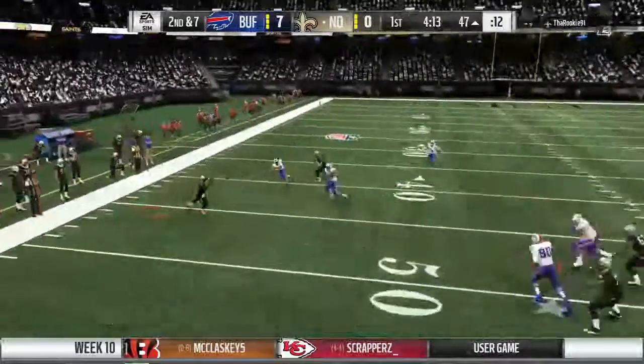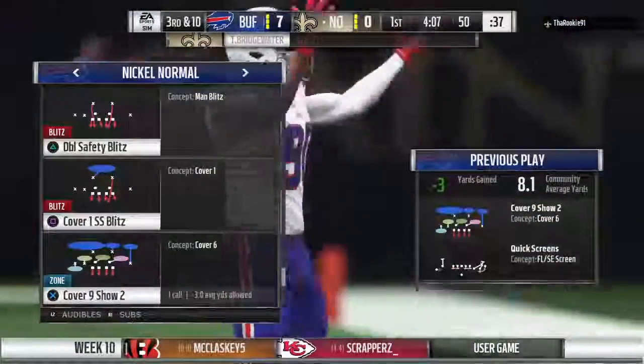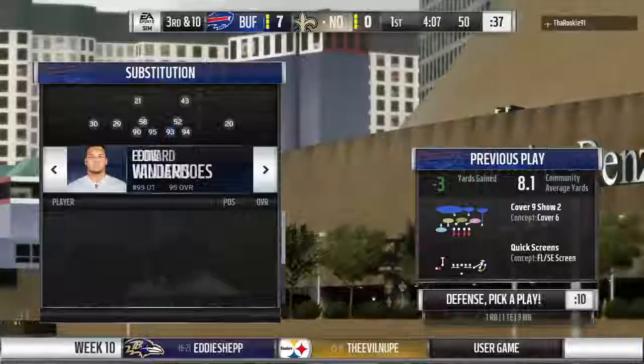The second down throw for Bridgewater. Throw left side complete. That's Ingram. And that play goes nowhere. Taken down, losing yardage at the 50, right at midfield. A pass for negative yardage, obviously no good.